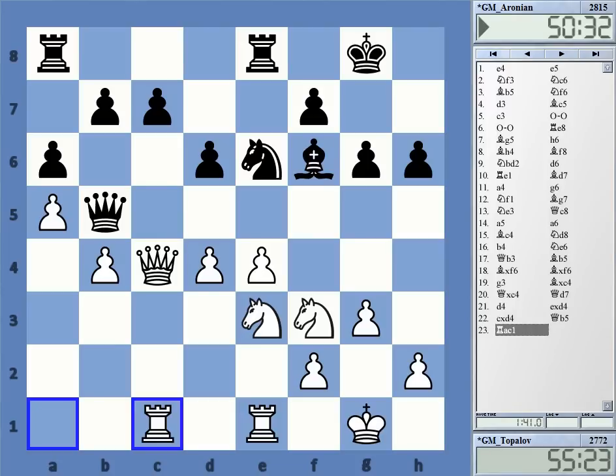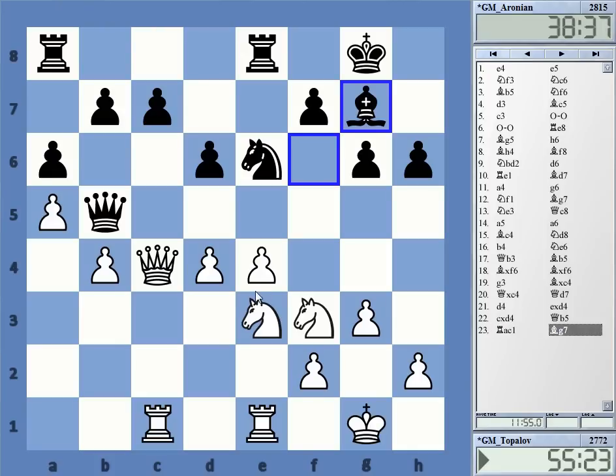white has a very substantial threat, and the absolutely weird thing here is that the threat is, I'm saying obviously, but I really think obviously, d5, attacking the knight, and if it moves away, c7 is gone. It's not exactly difficult. But Aronian played bishop g7, strangely enough.